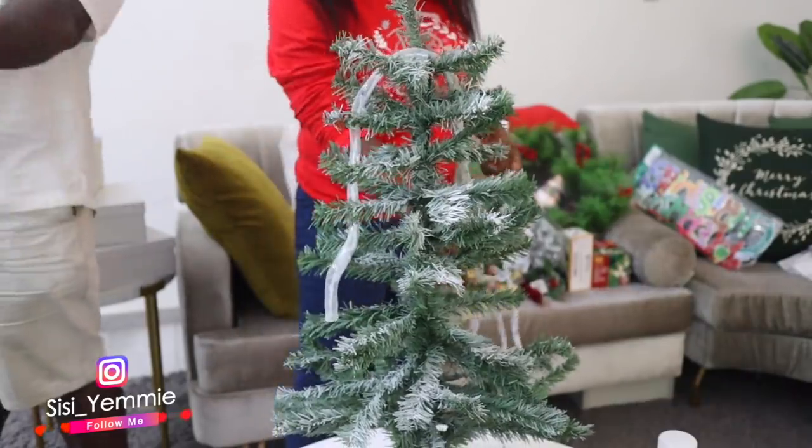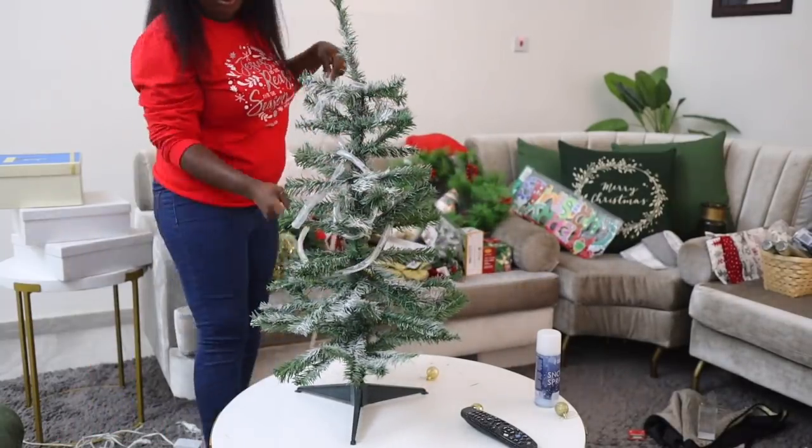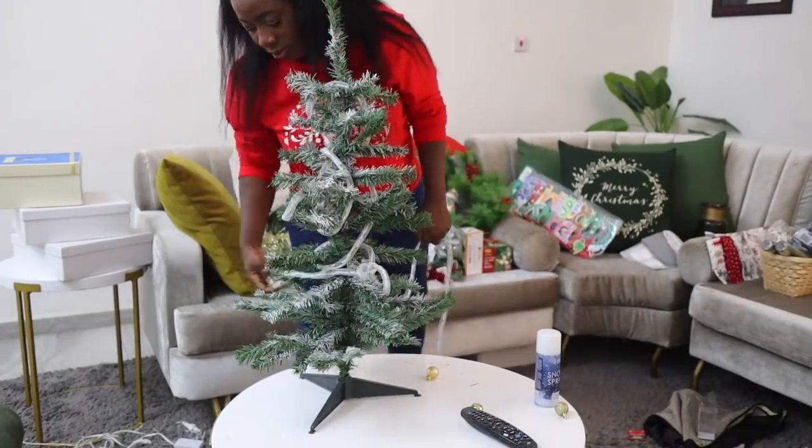This is Tito's Christmas tree, so we're going to put it in his room. The tree is going to be designed with some interesting ornaments, so keep watching.